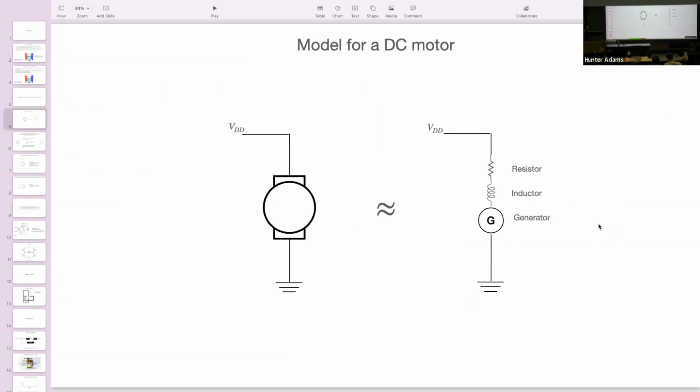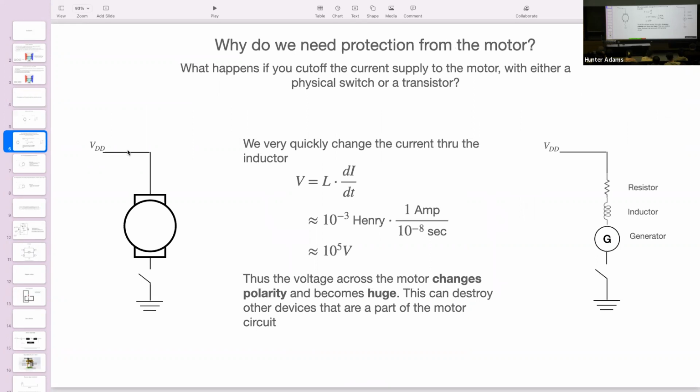Okay, so like I said, this is our approximate model for a DC motor. A DC motor looks kind of like a resistor in series with an inductor in series with the generator. Why is it creating all this noise? Well, let's think about the inductor, the inducting element within a DC motor.